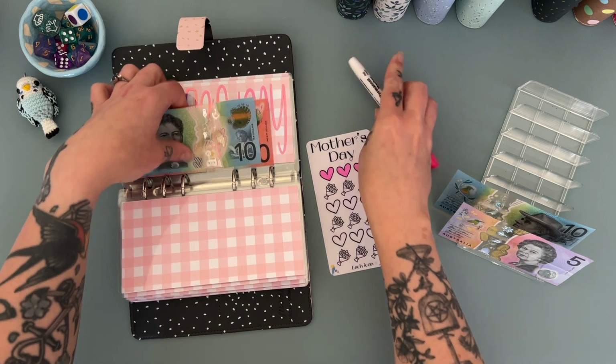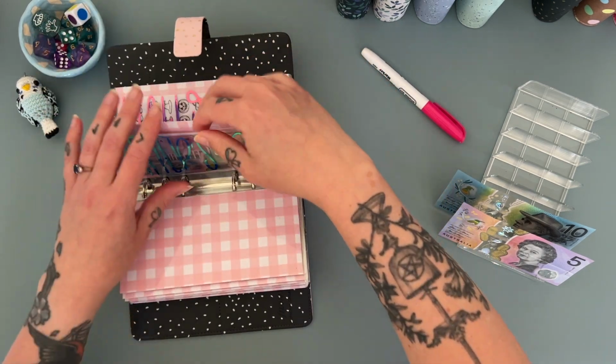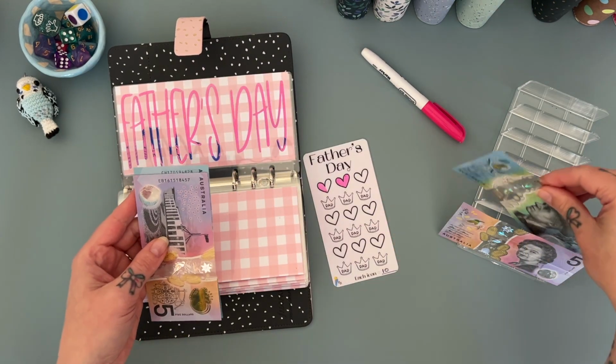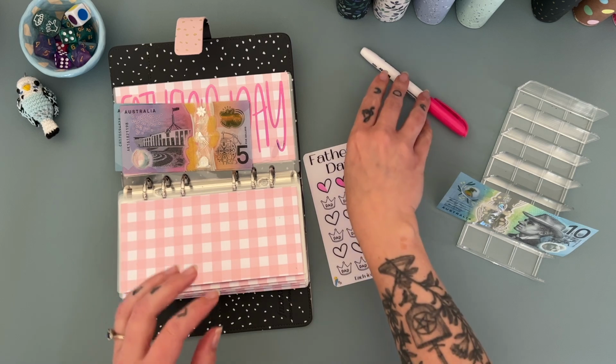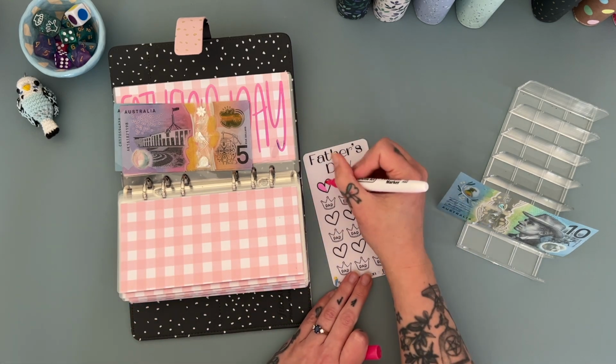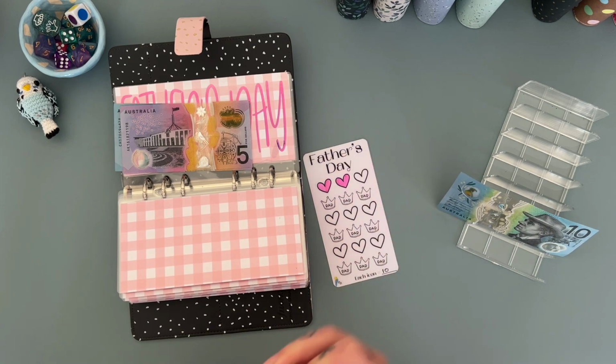10 going into Mother's Day as well, so that has 30 now. And then I just put 5 into Father's Day to round that off. Obviously, we've got a little bit longer to save for that still. And I think I have missed something because I have $10 left and I shouldn't. What did I miss?